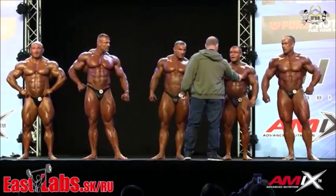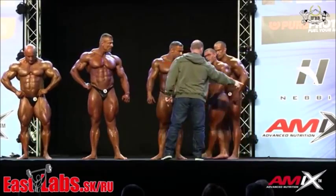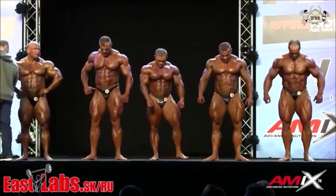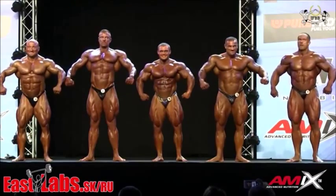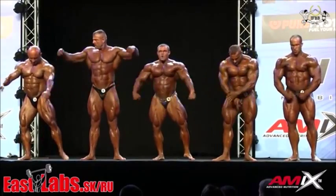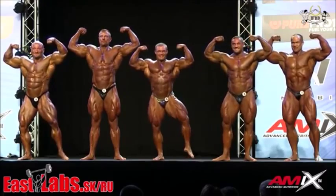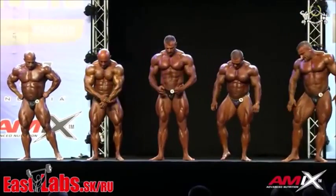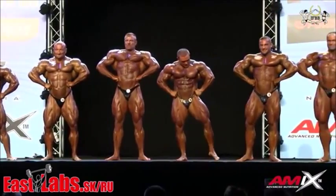Let's see. Okay. Alexei Lesukov between Kasper and Hajek. There it is. Now here we go for the mandatory poses. Front double bicep pose. You can see different types of bodies for each bodybuilder. Here we go with the front lat spread. There it is.